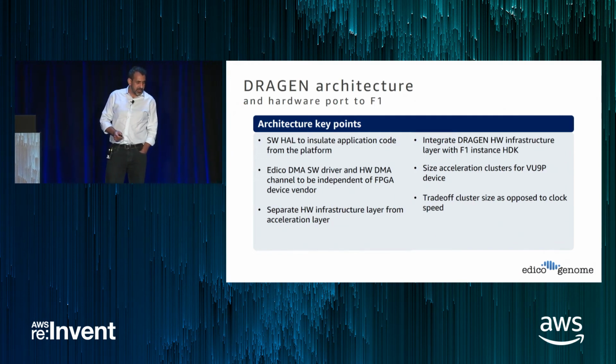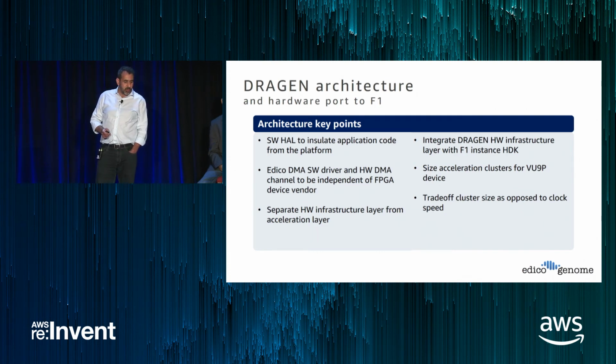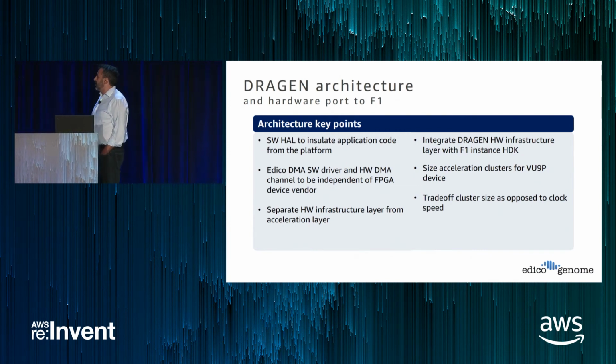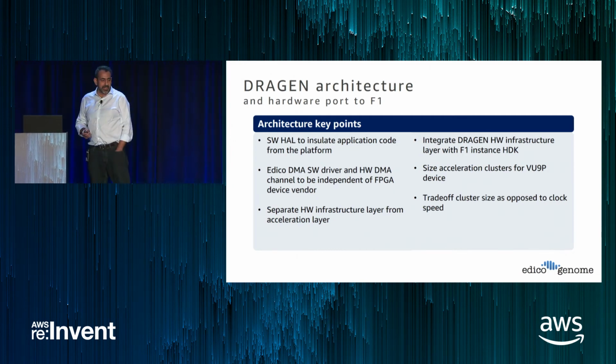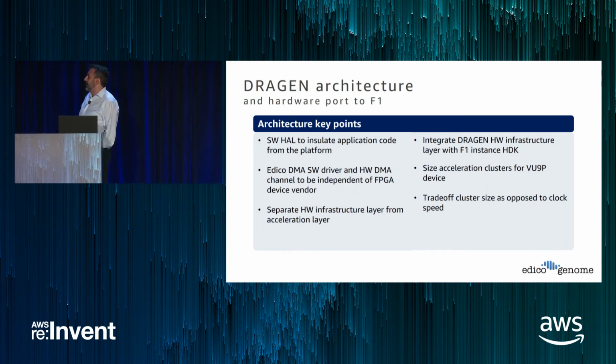So this summarizes what I mentioned. The size of the FPGA, to note, on the cloud is really big, and we are able to take advantage of multiple FPGAs. We elected to use our own DMA software driver initially to basically speed up our development. As I mentioned, the software hardware abstraction layer insulates us from the platform being different clouds or on-site versus cloud.